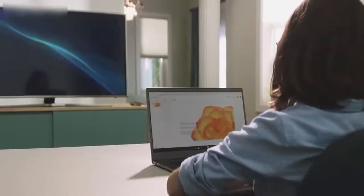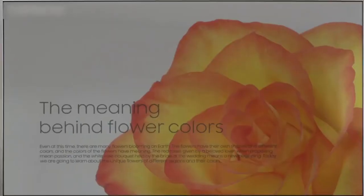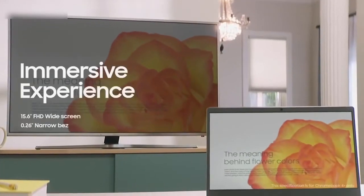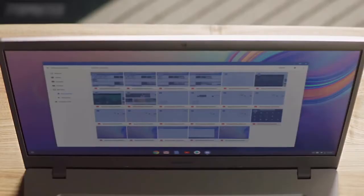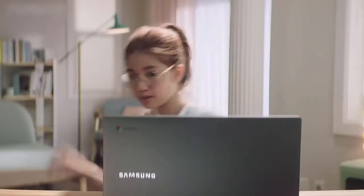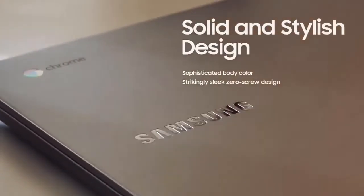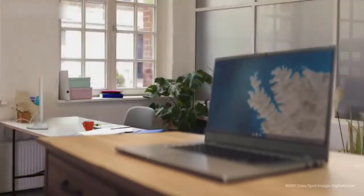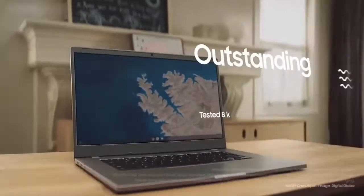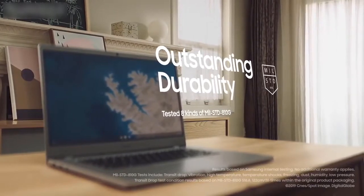Maybe I should connect to an external monitor and switch to a bigger screen. Just connect with the USB-C port. But honestly, the Chromebook's widescreen is already enough. Along with the larger screen, the bigger touchpad gives you better control, helping you get things done faster and easier. But that's not all. Stylish colors and a cool design blend well wherever you put it, and its tough build will last you a long time, making this a very smart investment.